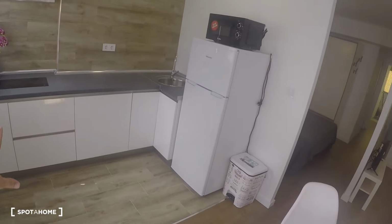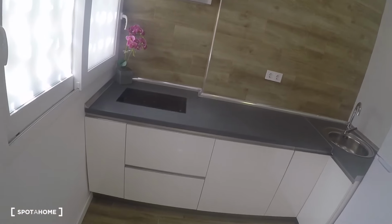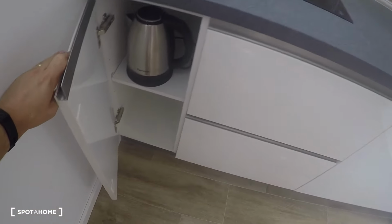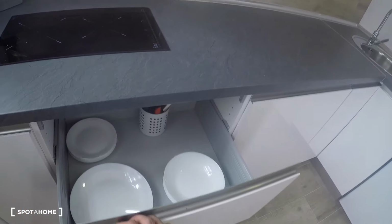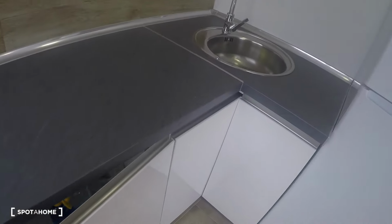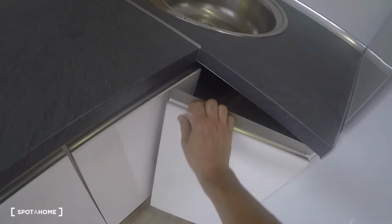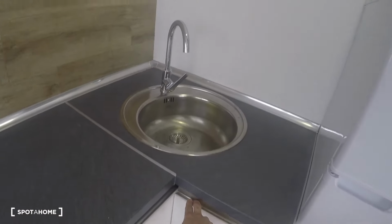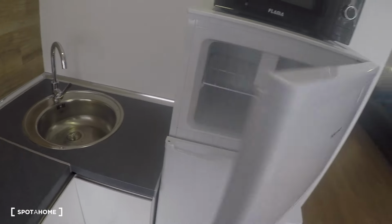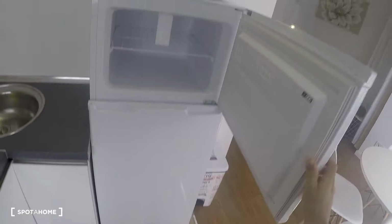And on this side you got the kitchen with a smoke extractor, an electrical stove. There is a kettle, plates and cutlery, pots and pans. There is more storage space, a sink, a microwave, and a fridge and freezer.